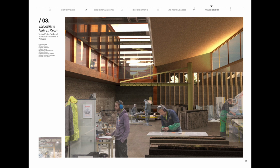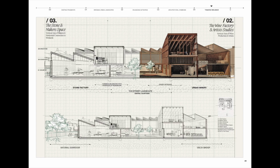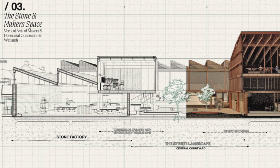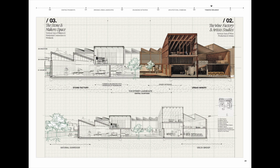And within the factory itself, you're able to see the interlay of bridges being inputted and plugged in on top, and also the new sawtooth roof that has been introduced, creating new light and different spaces that have been enhanced, putting industry production almost on a pedestal and seeing it as important. Furthermore, you can see the intersection between the stone factory and urban winery, and how community studios and artist studios sit atop them. This creates different vertical layers leading from industry, community and creatives, all under the same roof.